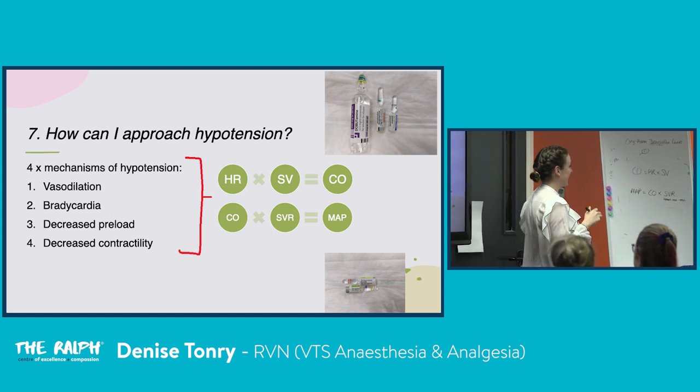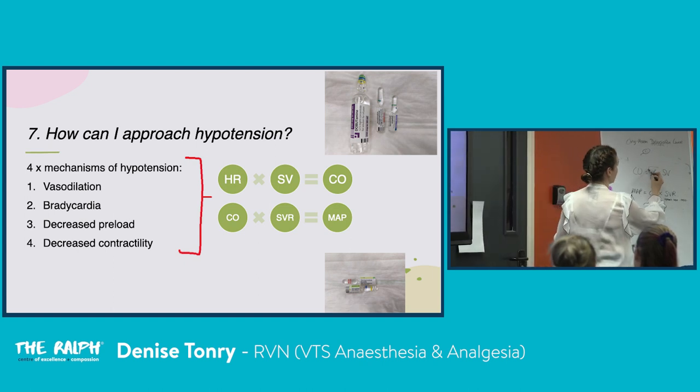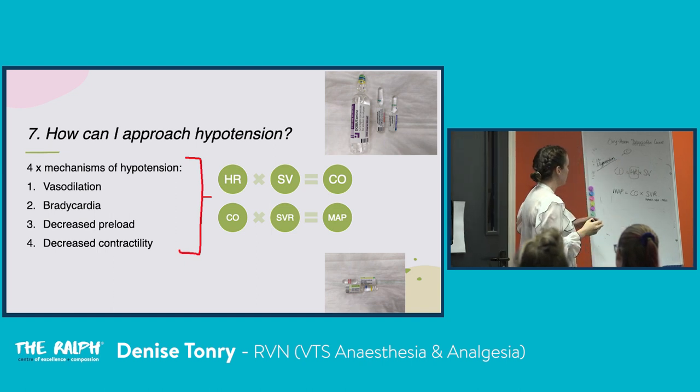So when we're attempting to treat blood pressure, we're thinking about these things. Is the heart rate sufficient for the patient? Could I increase it? Let's say we're dealing with hypertension, because that's just the hallmark of anaesthesia. Are we dealing with heart rate? Is our heart rate sufficient? Are we thinking about increasing or decreasing it?